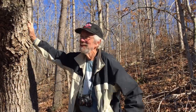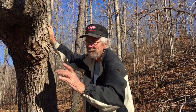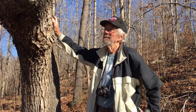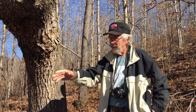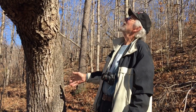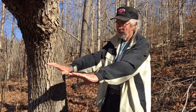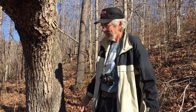Okay, so a tree like this? A tree just like this, except it had a hollow nose here, about that big around, about the size of a beer can, Coke can. And Barnett was down the hill on a steep incline just like this, and the tree was just about this size. He's holding all the saplings back so I could get around and take some pictures.